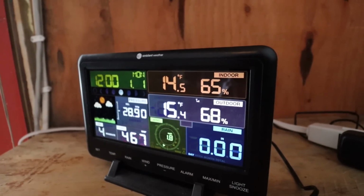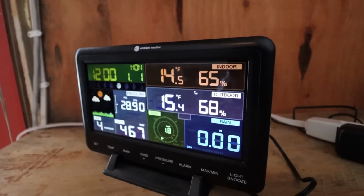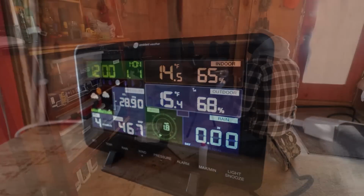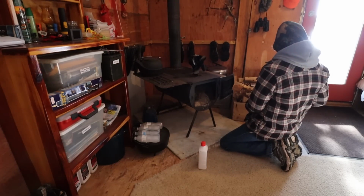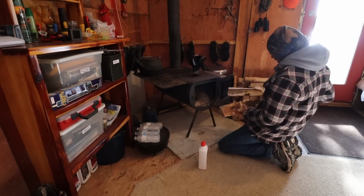Well, we have 14.5 degrees in here and 15.4 outside. I guess that means we need to start the stove. When Zach was up here last time, he must have cleaned out the stove because it's nice now. Usually I have to clean that out. It looks good.